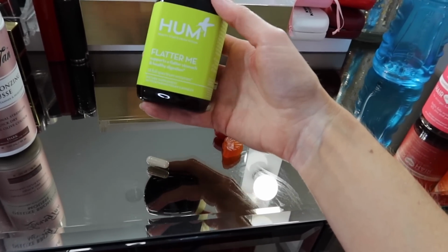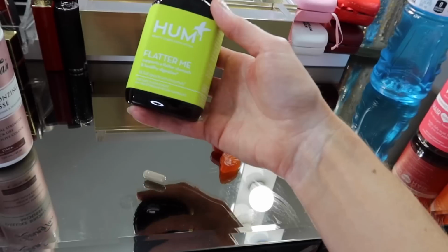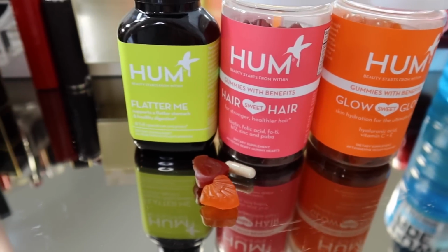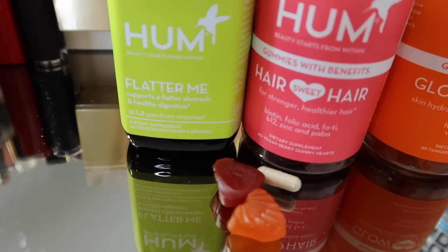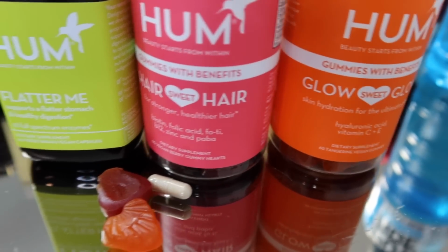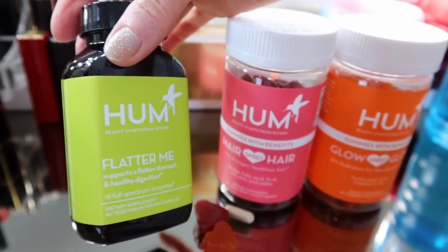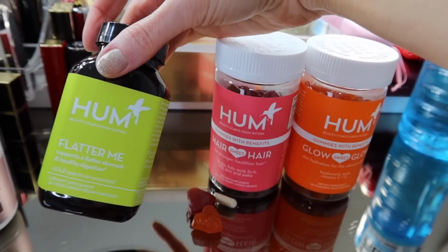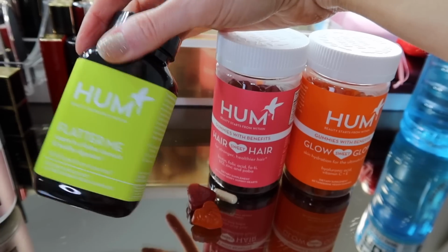So this is supposed to help your body digest the food naturally. The Flatter Me is formulated to optimize protein, carb, fiber, and fat breakdown to help with nutrient absorption and relief from indigestion and bloating. So definitely this is a great supplement to have for holiday parties when you're eating crazy food, you're staying out late, you're eating later than you usually do.